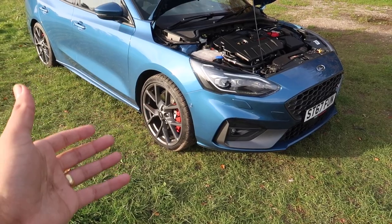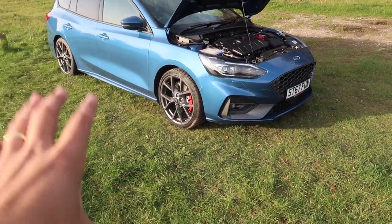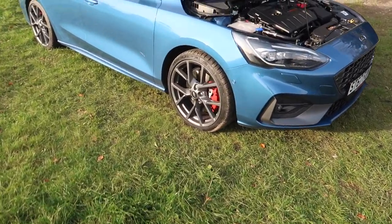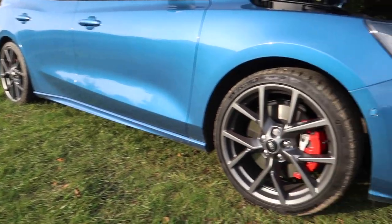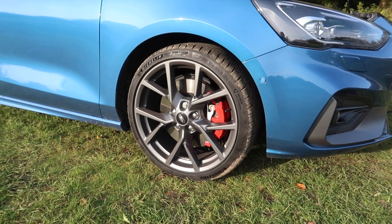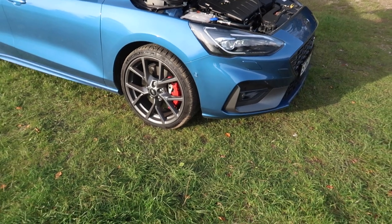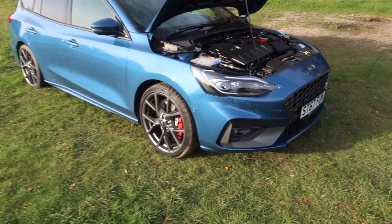Whereas this car will actually correct it before it happens. So yes, this is proactive, not reactive. Hopefully that makes a bit of sense. Of course, you have big brakes for better stopping power. And Ford actually states that the new Focus ST has 4 times the stopping power of the old car. 4 times, that is incredible. So a lot of hard work has gone into this car.